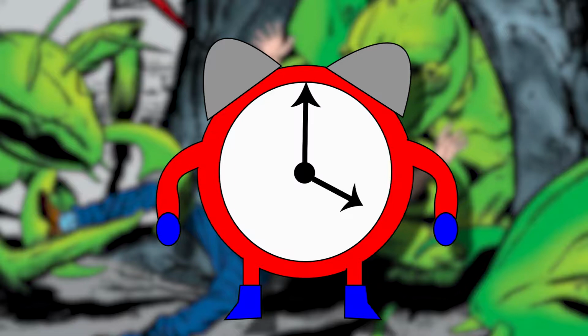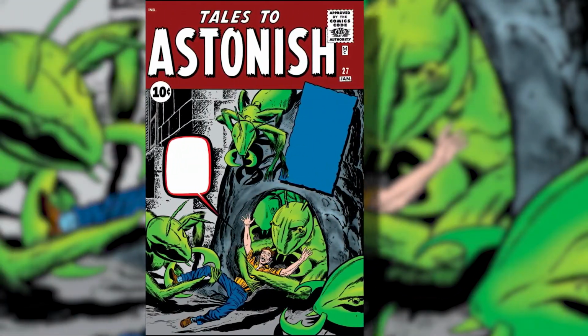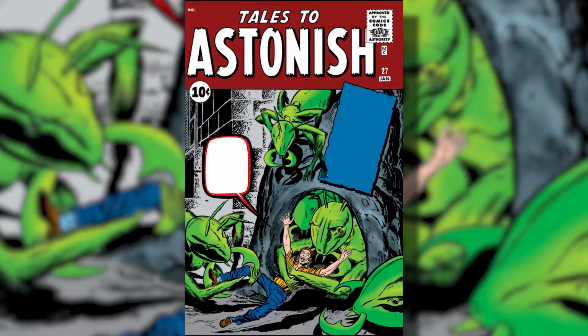All alterations to the panel's text and images are to prevent copyright problems, and all art is owned by its respective companies. Today we're going to go back to January of 1962 to check out Tales to Astonish number 27, which unlike past episodes isn't the first appearance of a superhero per se, but it is the first appearance of Dr. Henry Hank Pym, who will eventually become the hero Ant-Man. So let's jump right in.